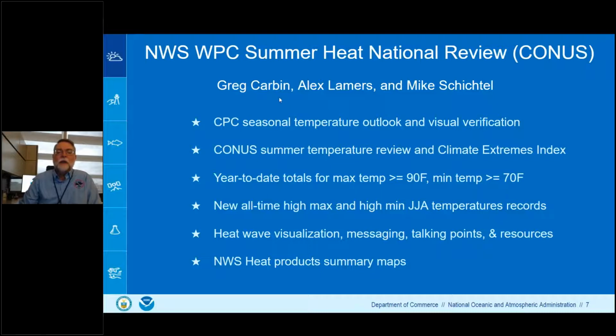Year-to-date totals for max temp days greater than or equal to 90 and minimum temperature days greater than or equal to 70. New all-time high max and high min records are occurring June, July, and August of the past summer. And then some heat wave visualization, messaging, some talking points out of the WPC, and a look at some resources available to meteorologists both within the National Weather Service and outside the Weather Service as far as heat, messaging, and context and understanding. And then I did do a review of NWS heat product summary maps using the excellent interface of the Iowa Mesonet site.